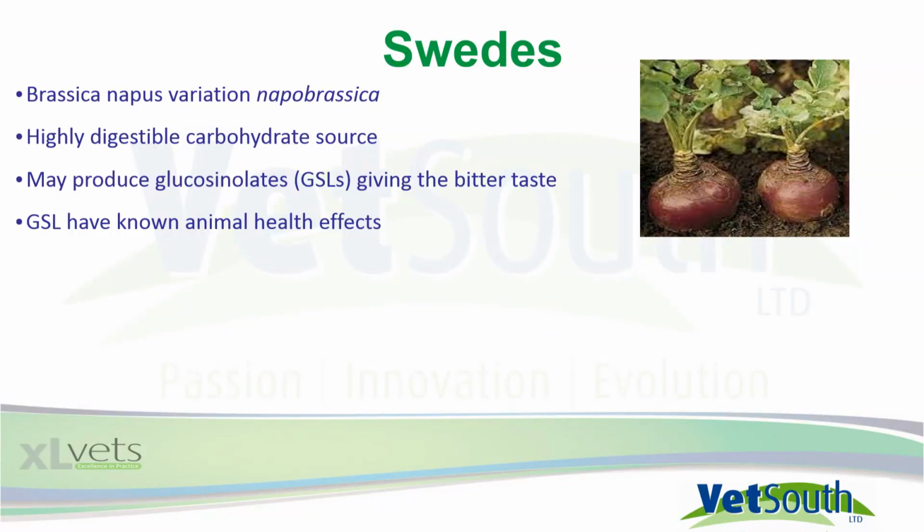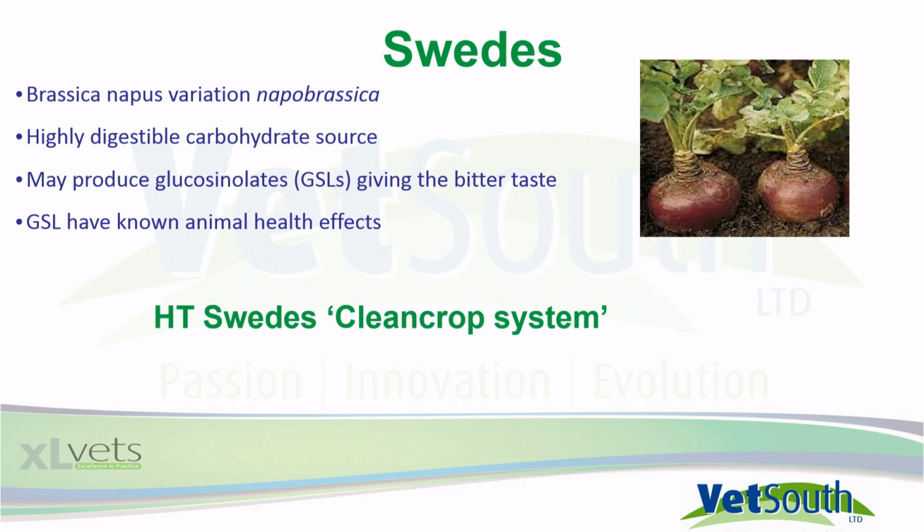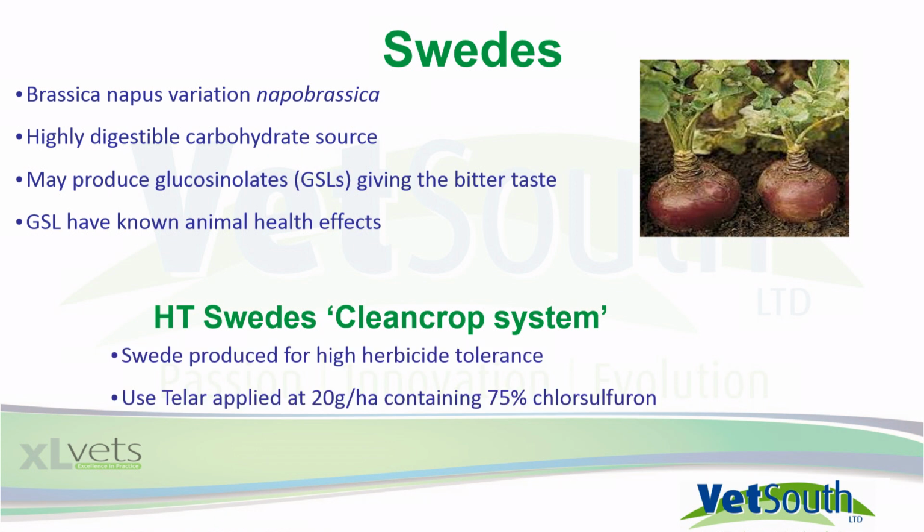So just to give you a wee bit of background, Swedes are a brassica species with highly digestible carbohydrate. We know that they produce glucosinolates or GSLs, and that's associated with a bitter taste, and there's a whole bunch of animal health issues with high levels of GSLs. The clean crop system that the company had introduced, the HT Swedes, was designed so that you could plant these herbicide-tolerant Swedes, and then you could spray them with a variety of herbicides, and of course you didn't kill the Swedes. So it was quite an attractive proposition for farmers. It was easy maintenance, but quite expensive. These Swedes are 4 times the price of ordinary Swedes, and that's one of the herbicides there, Telar, that is used to spray on these Swedes.